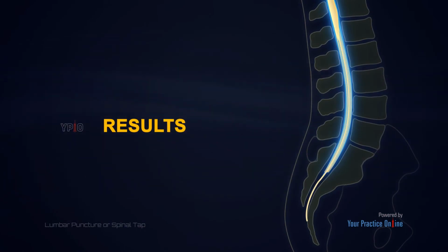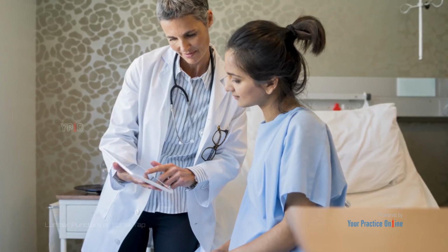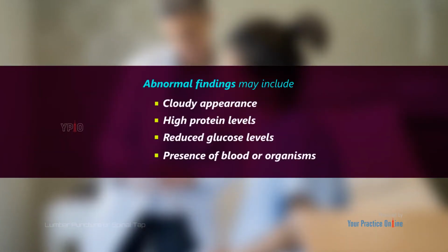Results. The results of CSF analysis may take a few hours to a day or two. Abnormal findings may include a cloudy appearance, high protein levels, reduced glucose levels, and the presence of blood or organisms.